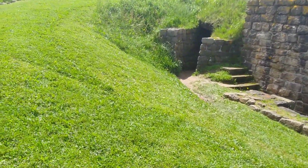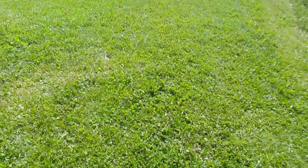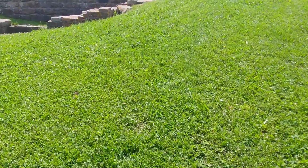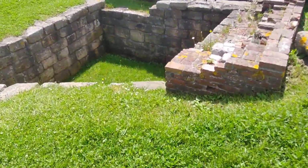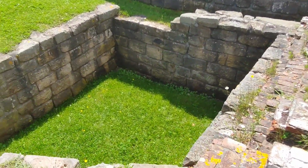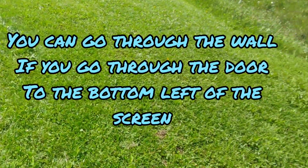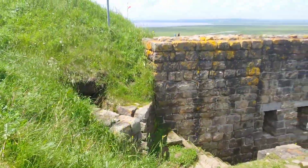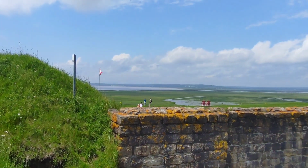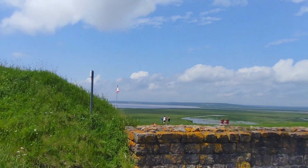I don't know how long we're going to be here. So here we go, we'll look here. Another little structural area. Another dogger. They're everywhere. And you can see the family over the hill there. There's the view. So let's go down and meet the family.